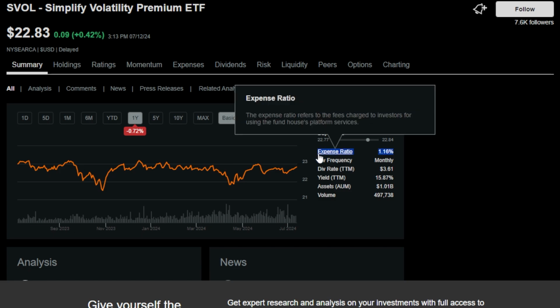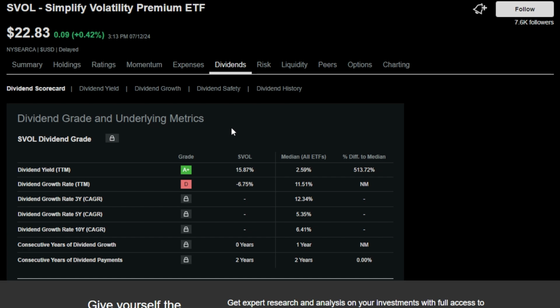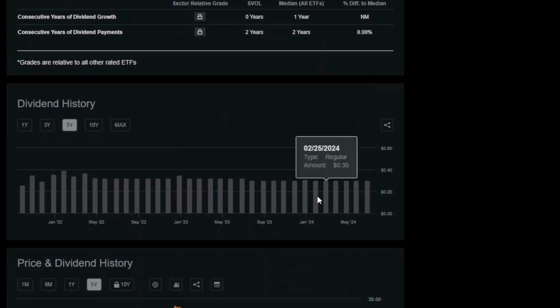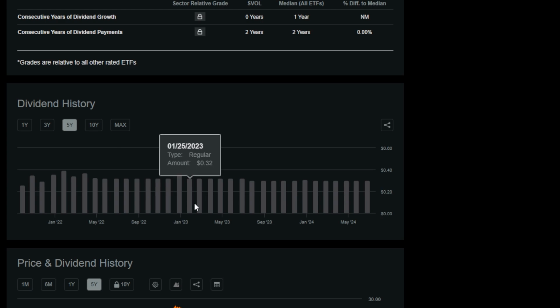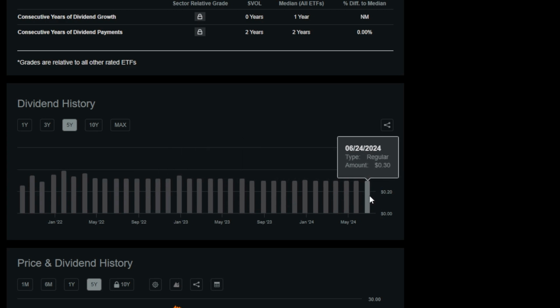Another negative about SVOL is probably the expense ratio at 1.16%. It's rather expensive to hold on to, but again, if you're getting paid, say 12, 14, 16, 18% yield consistently, which consistency has been a thing for SVOL, 30 cents per share per month ever since July last year, so around a year ago, this ETF has more or less traded sideways and paid a nice juicy dividend every single month on time, which I'm not complaining about.